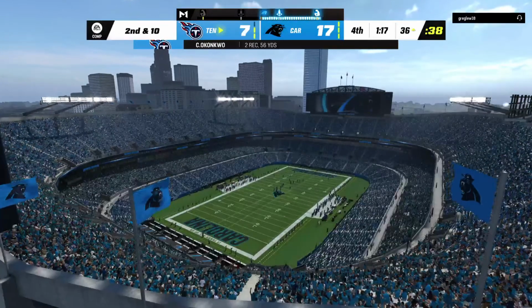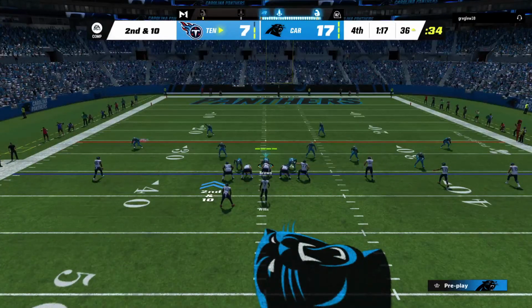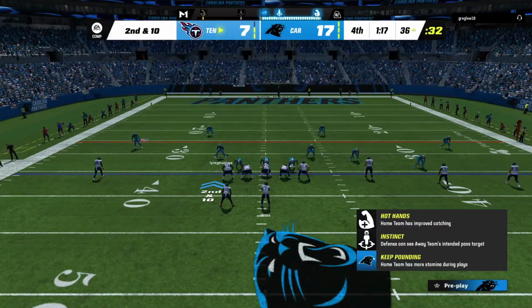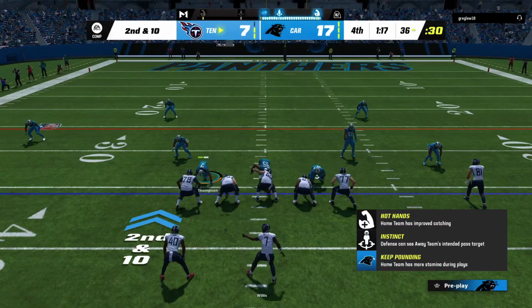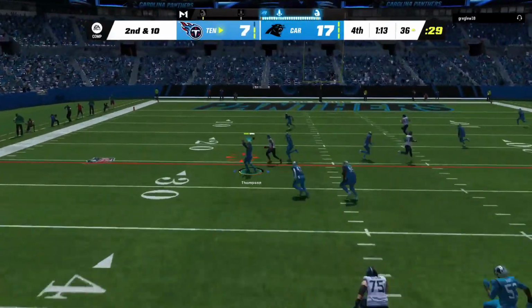Limited time left on the clock after that incompletion, so I think both sides are going to savor every second to prepare before the next snap. Because once the ball's in motion, it may be a nonstop push to finish this drive off. Everyone better be on the same page.